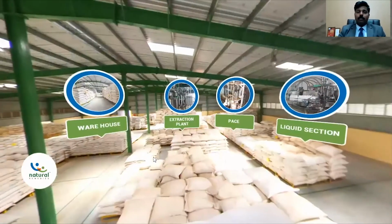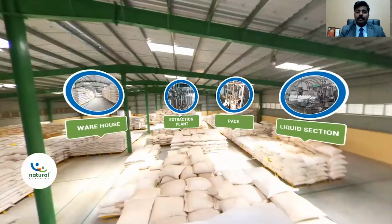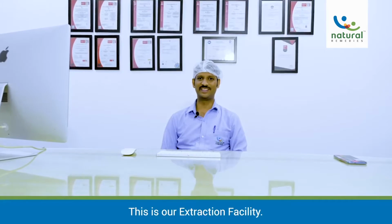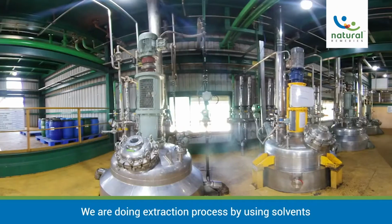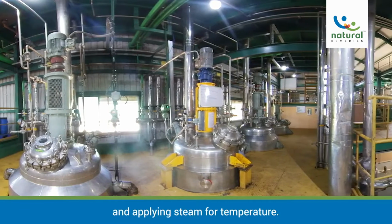In case of liquid products of Natural Remedies, we have an extraction plant and a liquid section. Let's take a look at our extraction plant. This is our extraction facility. Here our aim is to extract complete actives from the herbs. We are doing the extraction process by using solvent and applying steam for temperature.